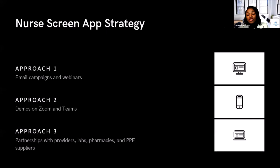So our strategy is email campaigns, webinars, demos. And we also want to explore partnerships with providers, labs, pharmacies, and PPE suppliers so that we can offer a patient-centered experience. And just imagine someone in isolation. They're monitoring their symptoms, but they're starting to feel worse every day. It would be so awesome if they could use the app to schedule a virtual visit. If the provider wants to get some lab work to get more information, they can have someone come out and get their lab. If the provider wants them to start meds, they could get those medications delivered to them or scheduled or arranged for a curbside pickup. So it's kind of like convenience, innovation, virtual, contactless, patient-centered approach to care that's similar to like a DoorDash, but it's for healthcare, or Uber Eats for healthcare.